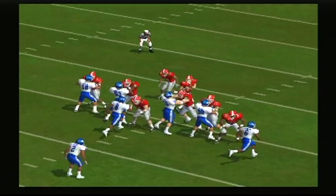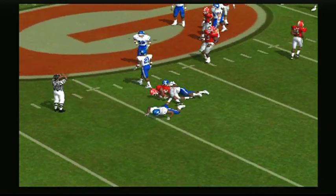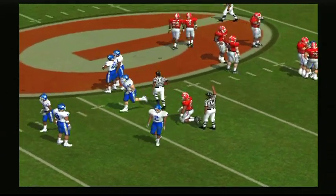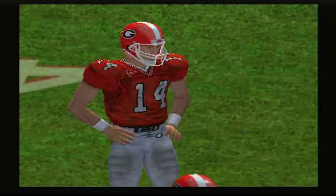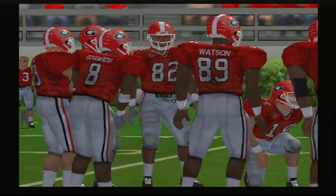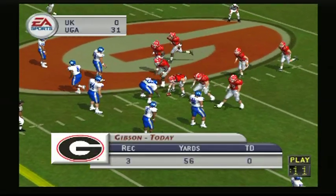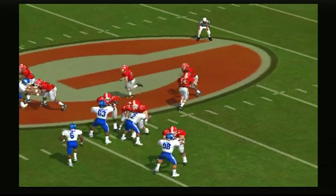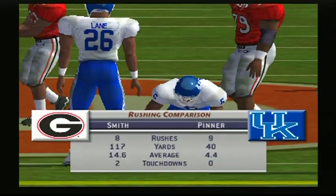The Bulldogs come out in a two tight end set. He unloads it, and it's caught. Number 27 brings him down at the 47. The wide receiver picks up good yardage that time. It's first and 10, ball right around midfield. Kentucky comes out in a 3-4. Spin move. Johnson with a takedown at the 46. And the halfback's got nowhere to go.